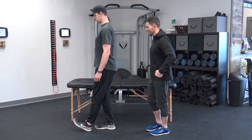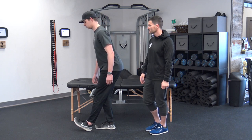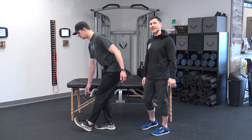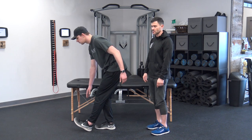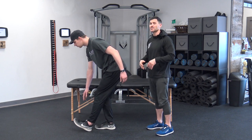Now he's gonna sit back into his hips, allowing the femur head to glide in the socket of the pelvis until he feels that first point of resistance or pull either behind his knee or under his hip. Now, if he goes too far, notice what's gonna happen to his back. It starts to round. So he starts to lose the arch of his lower back.